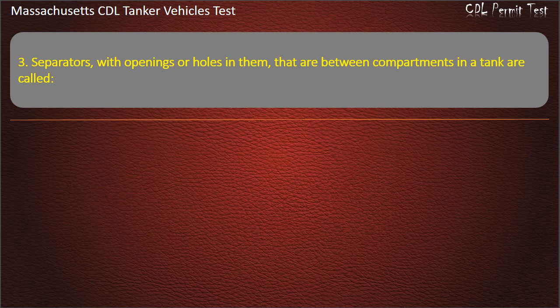Question 3. Separators, with openings or holes in them, that are between compartments in a tank are called barriers, baffles, bulkheads. Answer. Baffles.